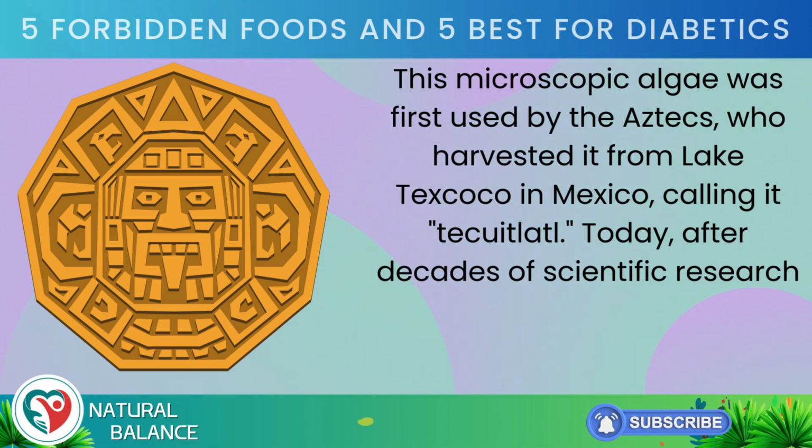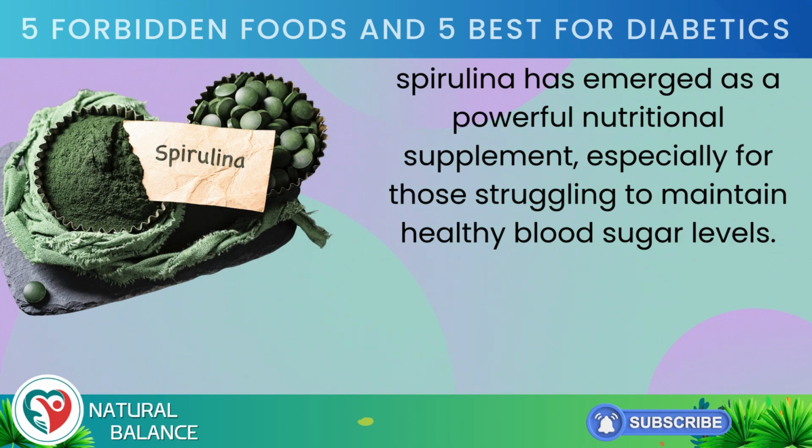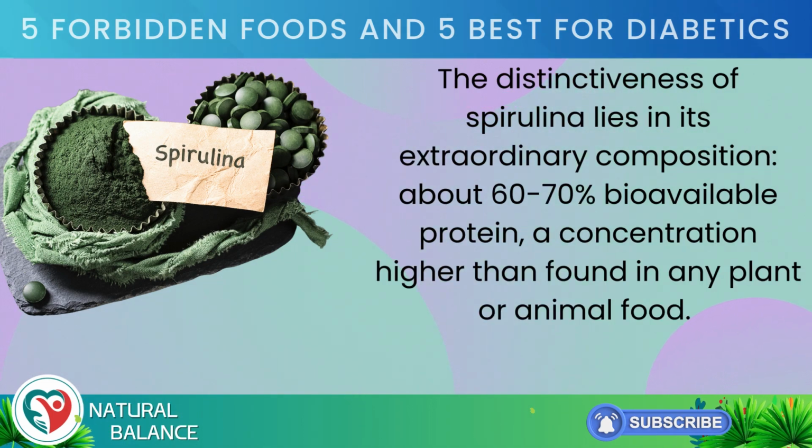Today, after decades of scientific research, spirulina has emerged as a powerful nutritional supplement, especially for those struggling to maintain healthy blood sugar levels. The distinctiveness of spirulina lies in its extraordinary composition. About 60 to 70% bioavailable protein, a concentration higher than found in any plant or animal food.